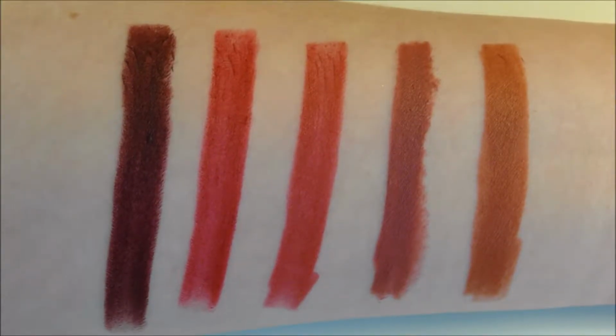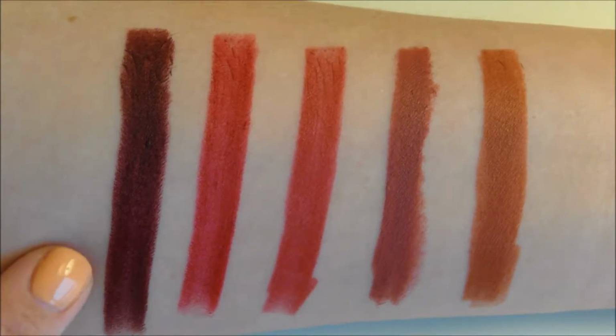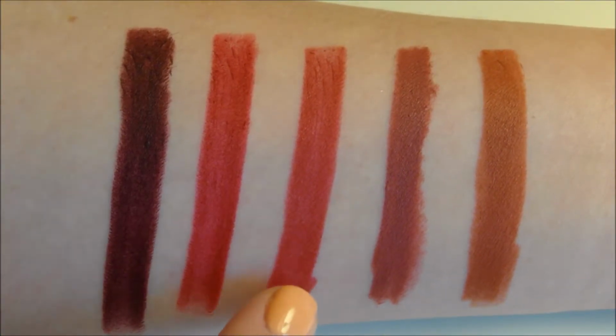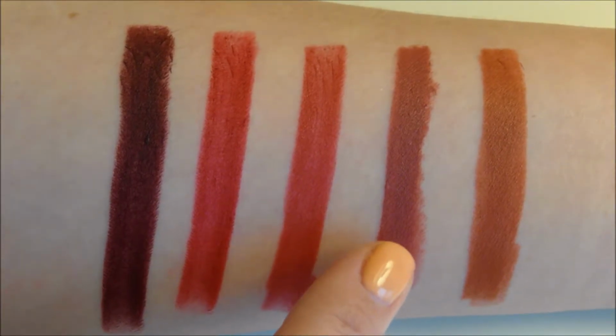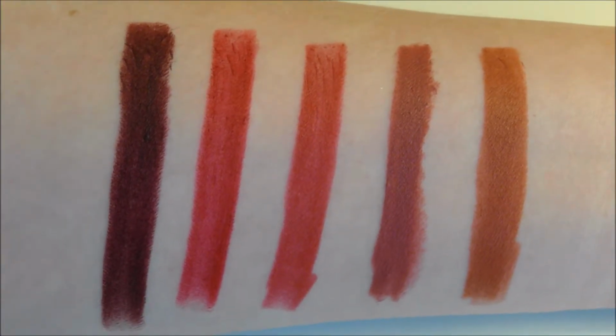Okay, I am going to show you some close-ups on my arm so you can see the colors a little bit better. And I'm also going to be doing swatches on my lips. So let's get started. For some close-up swatches for you on my arm, we have this one here, which is 1930 Noir Red. We have 1935 Cherry Red, 1946 Red Velvet, 1969 Dusty Rose, and finally 1970 Chocolate Kiss.